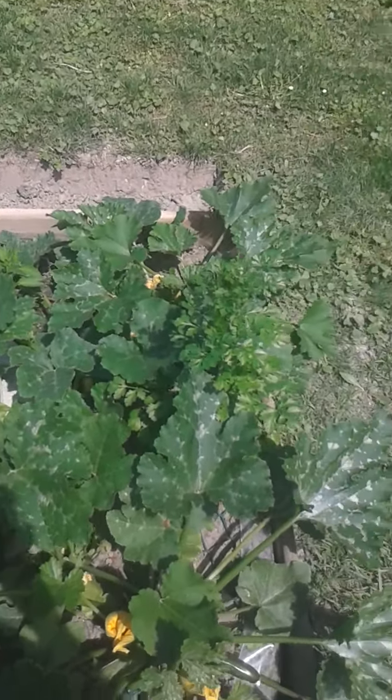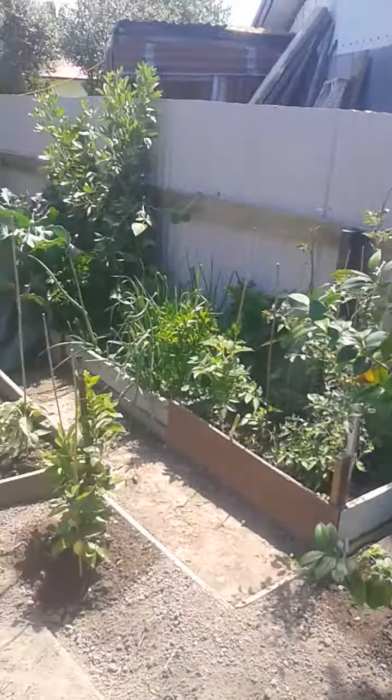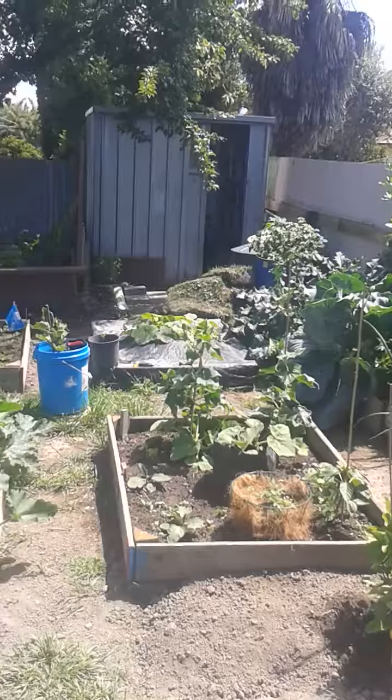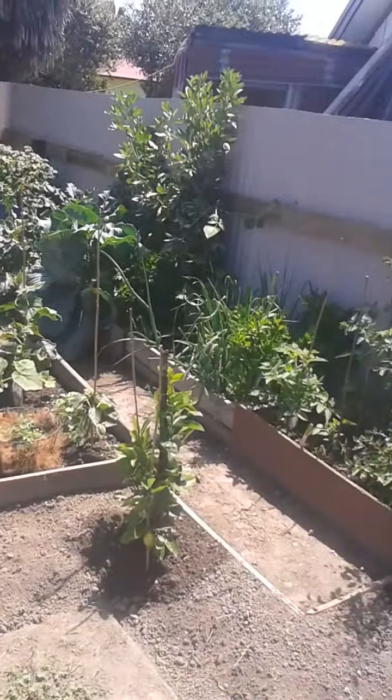Well, that's first week of December for you in the garden. Definitely all sorts of activity happening here. A lot of fun, good for the soul.